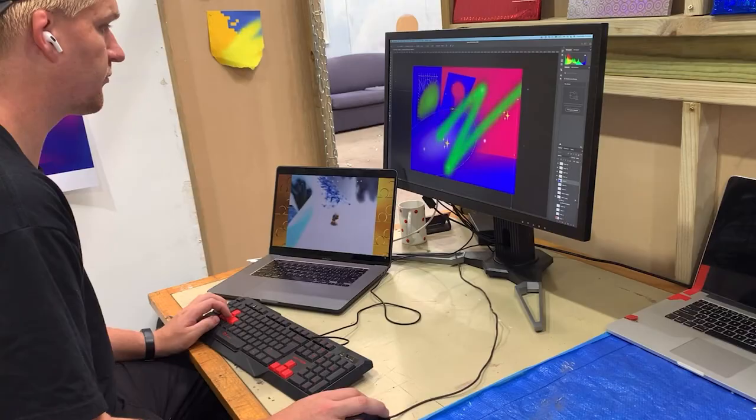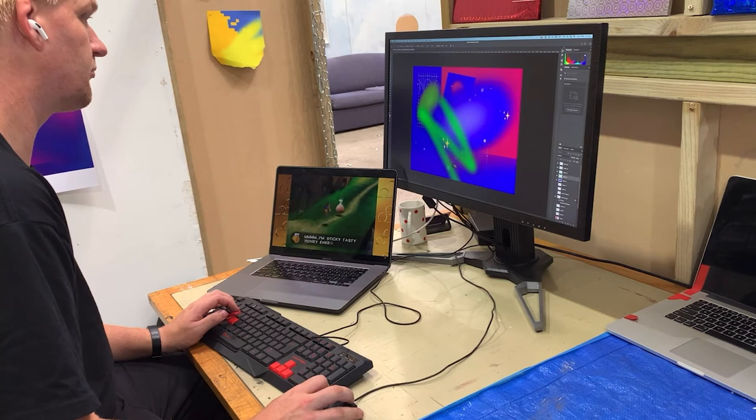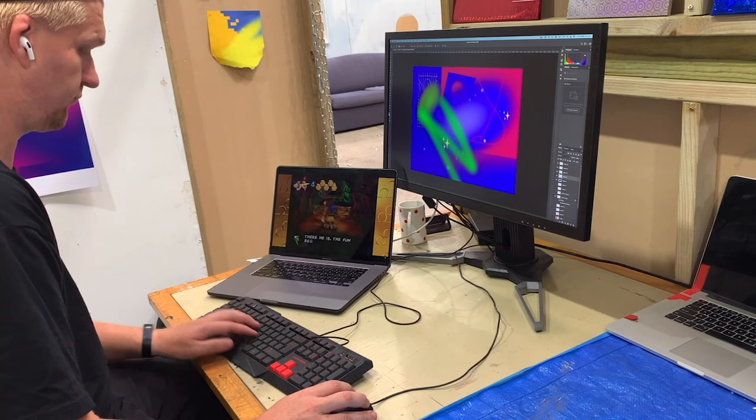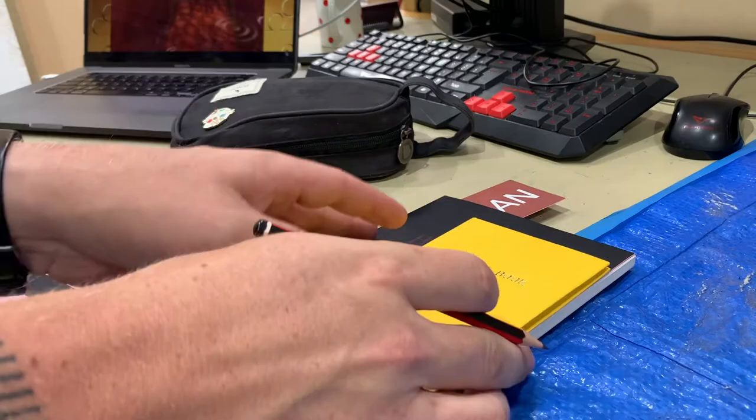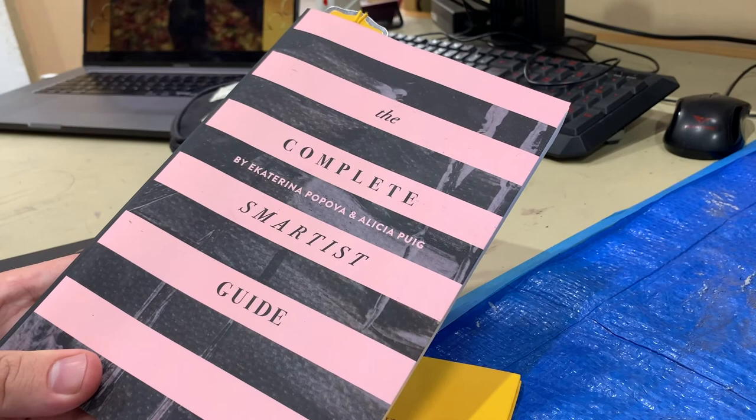On the left, this is my typical setup for when I'm working on just digital work, where I'll use my 27-inch monitor for working on and the MacBook screen for either reference material or in this case to watch a YouTube video while painting. Also, floating on my desk, I tend to keep a pencil case, notebook, sketchbook, and whatever book I'm currently reading. At the moment, it's The Smartest Guide, which is a really good artist resource.